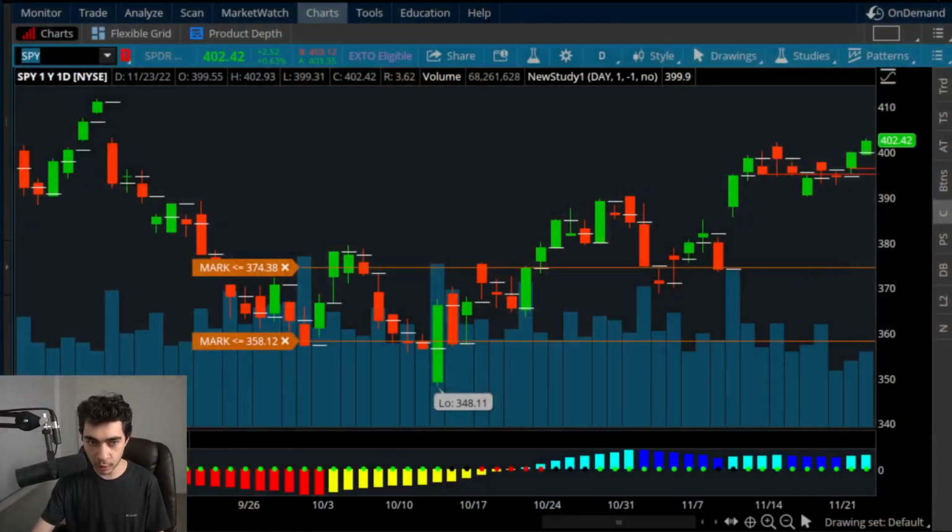Now, let's get into the price action analysis for the SPY. So like I said, we have one simple goal. We want to determine the trend. We want to determine who's going to be in control for tomorrow. And then we want to capitalize. We want to scalp. We want to profit off of that trend. And I'm going to show you exactly how you can determine that.